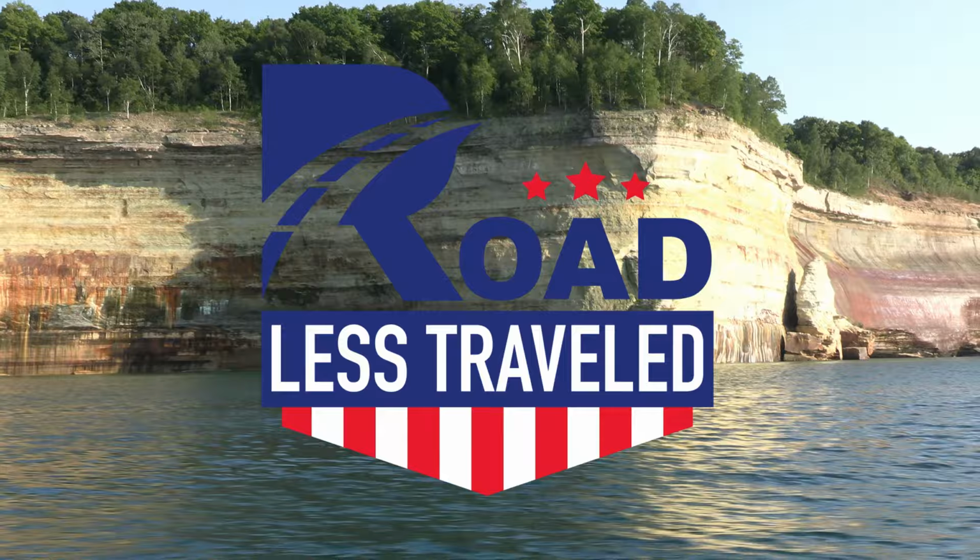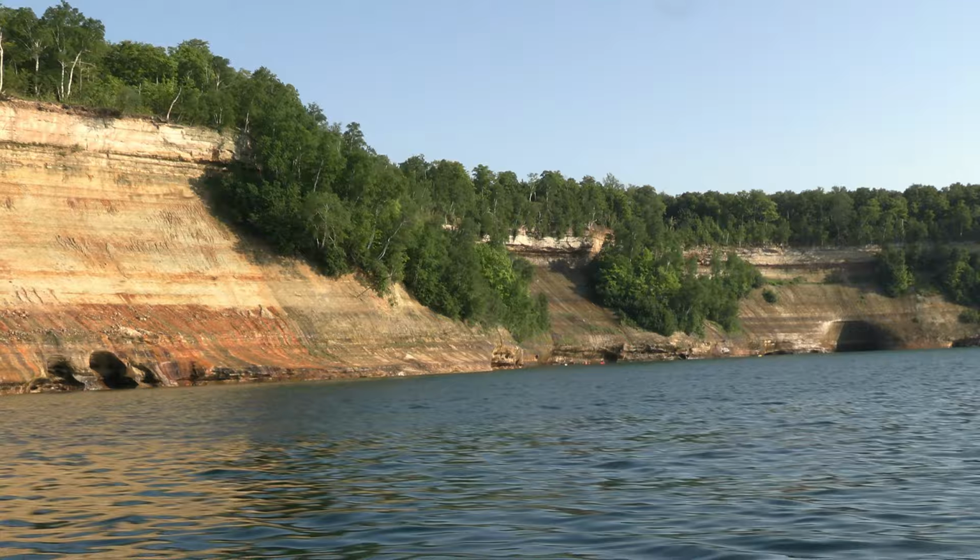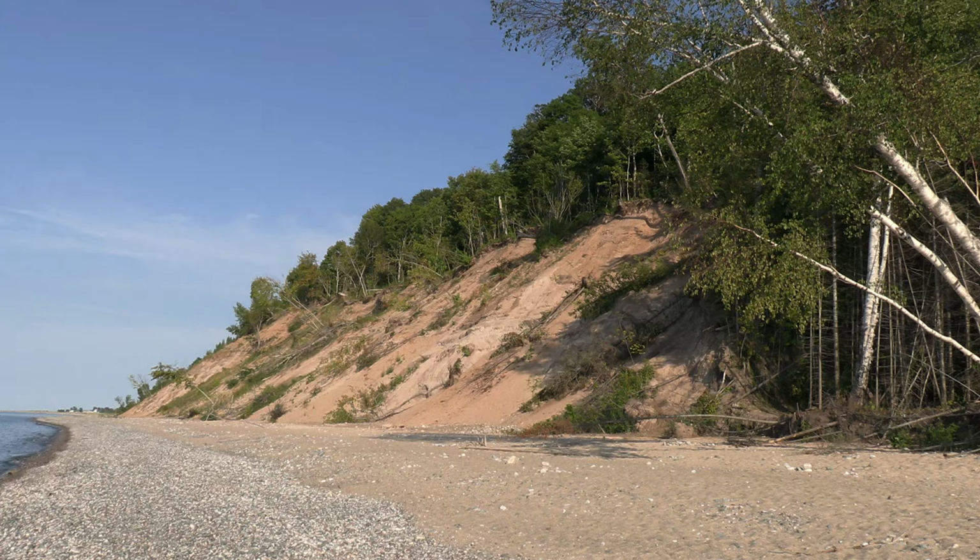The grounds of Pictured Rocks in Michigan's Upper Peninsula have many great sights to see. Even better are the views from Lake Superior. Pictured Rocks is named for the colorful sandstone cliffs along the shoreline. Pictured Rocks National Shoreline stretches 15 miles from Munising, Michigan, past the dunes near Grand Marais.